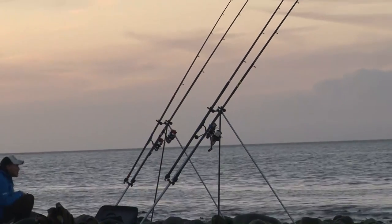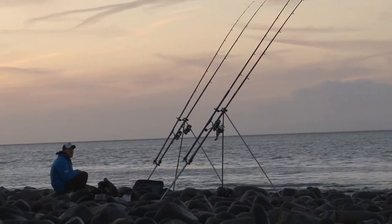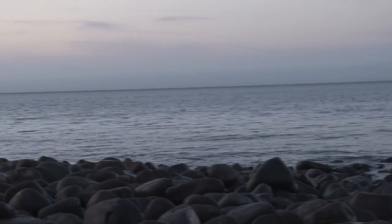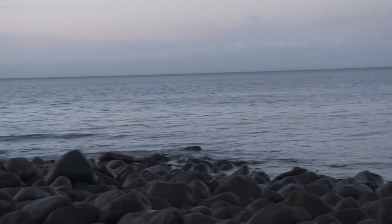The spotteds don't grow very big, do they? No, I think if you get one of 4 pounds, that's a half decent spotty really, and they scrap well as well. Now, you wouldn't fish this on a spring tide, or would you? You could fish this on any tide really, as long as it's over low water, and aim at about three hours either side of low is fine.